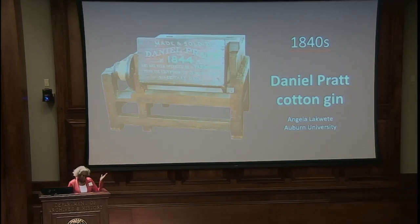So what does this humble farm gin tell us about life in Alabama in the 1840s? I think it tells us that Alabama then was a technologically dynamic place, and that black and white, enslaved and free men fueled that dynamism.